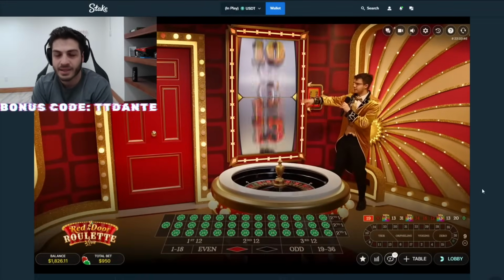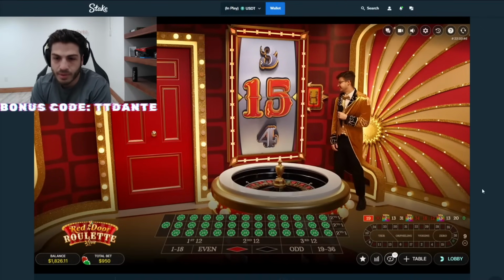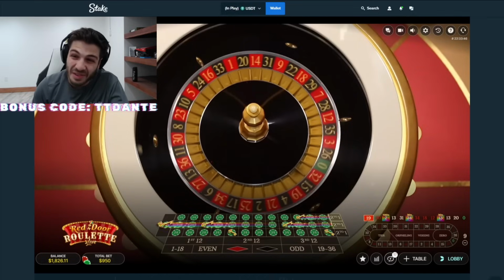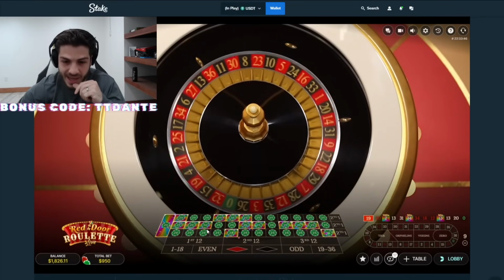Going back to that keyboard. What do you call this? The keyboard? The multiplier board? 15. All right, there we go. We have a 1 in 15 chance here. Come on, come on. Any big ones, any big ones. There is an 8 here.